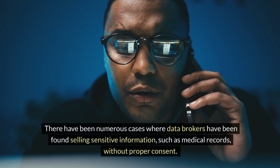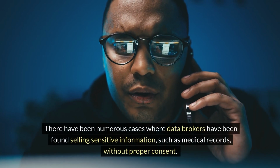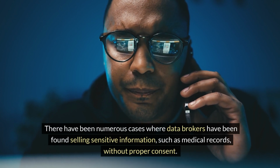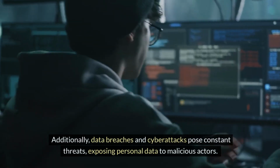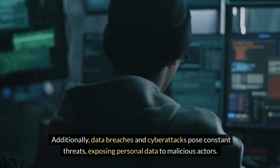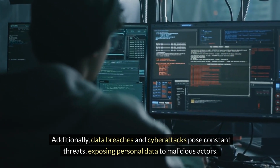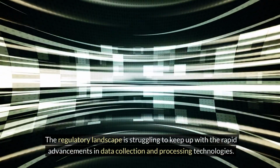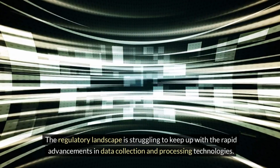There have been numerous cases where data brokers have been found selling sensitive information, such as medical records, without proper consent. Additionally, data breaches and cyber attacks pose constant threats, exposing personal data to malicious actors. The regulatory landscape is struggling to keep up with the rapid advancements in data collection and processing technologies.